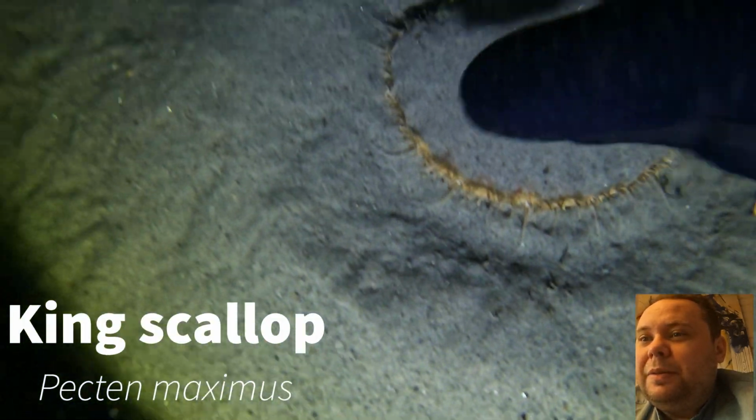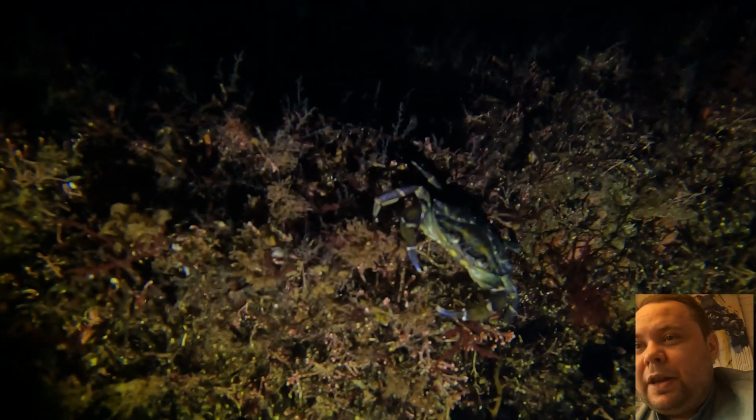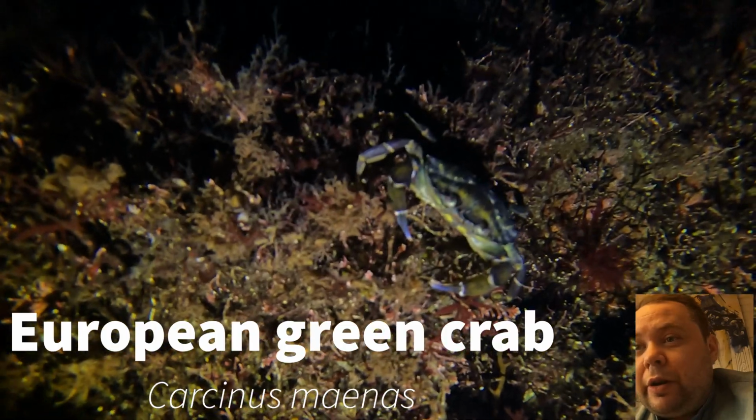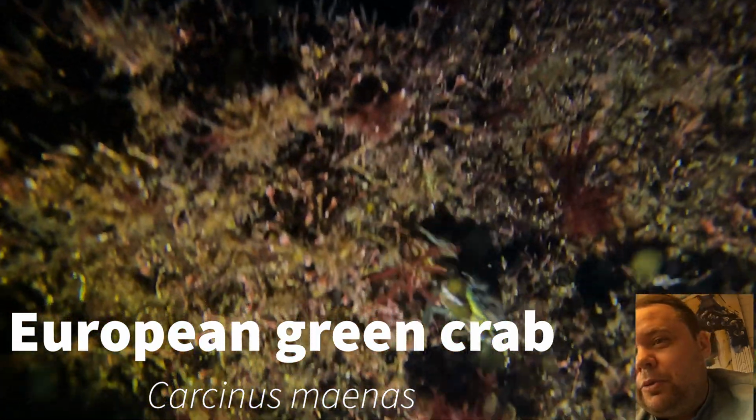Here I find a live scallop. They look really cool with their frills out. This is just a common green shore crab. They're really good in soups, but this night we left them alone.